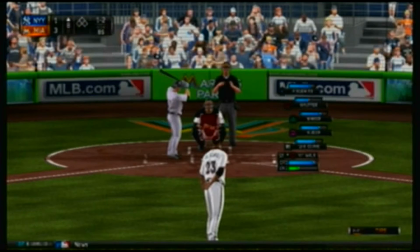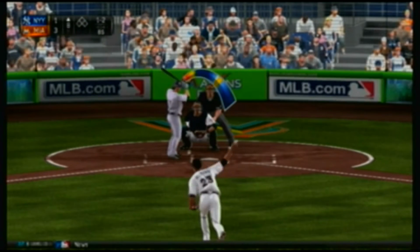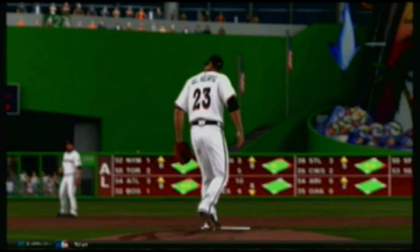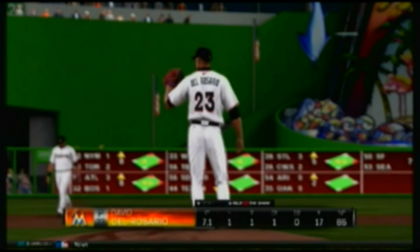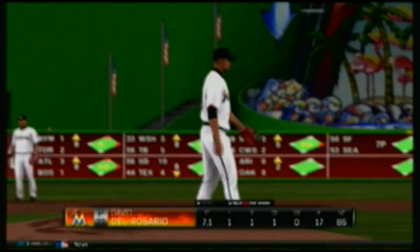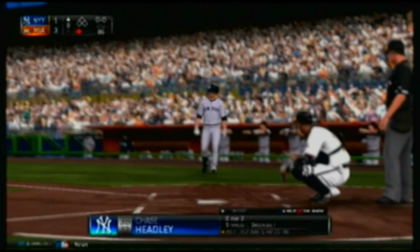Just a touch outside, 1-2. Pitch on the way. And another one. Strikeout number 17 in the ball game as he keeps racking them up. Yeah, another good start to an inning for him here. He's really only made one bad pitch the entire game. That was the solo home run. Other than that, you can see there, not much to speak of at all.